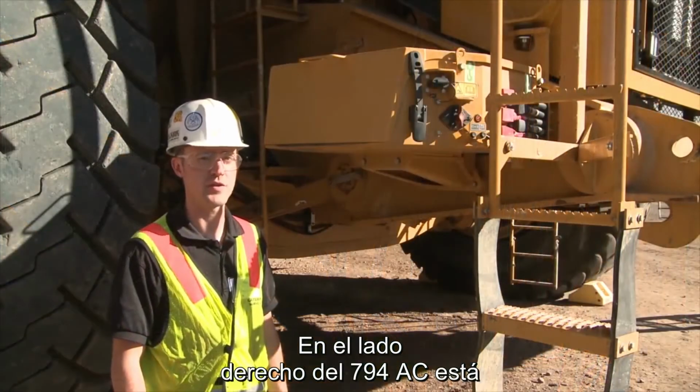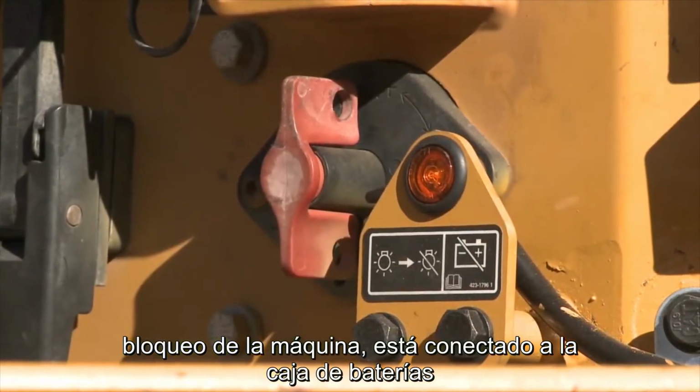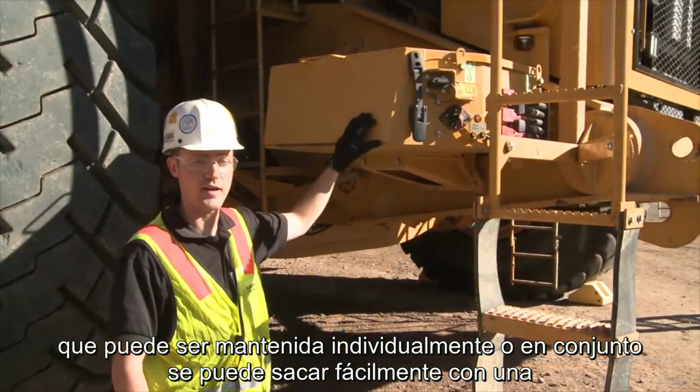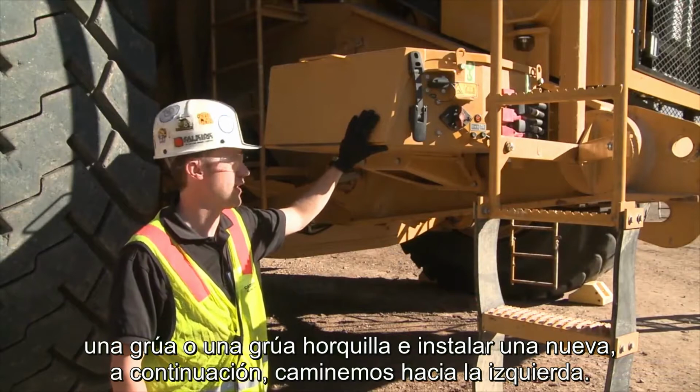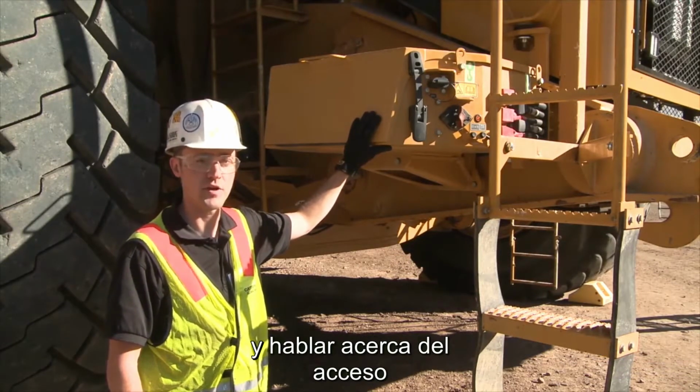On the right-hand side of the 794 AC is the machine lockout. It's attached to the battery box here that can be serviced individually or as a set. It can be easily taken out with a crane or a forklift and a new one slid in. Next, let's walk over to the left-hand side and talk about the access.